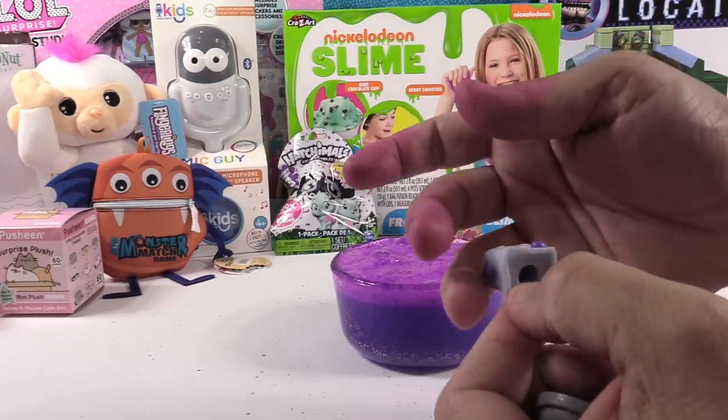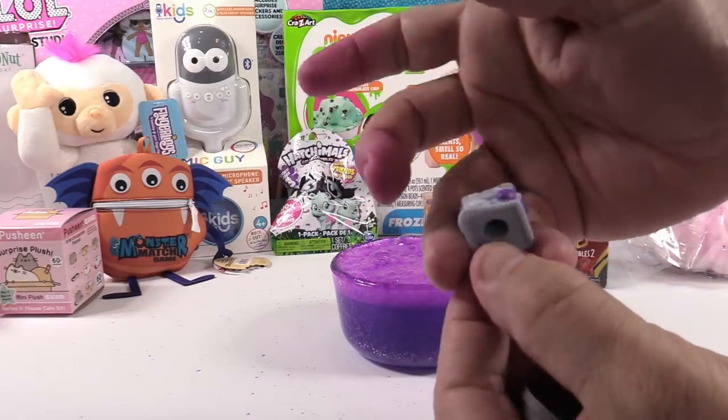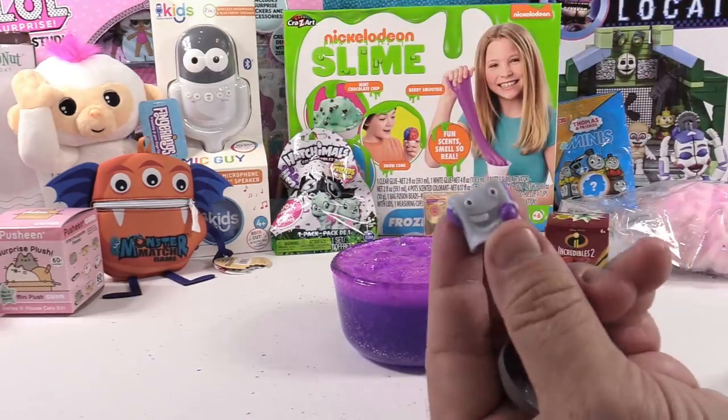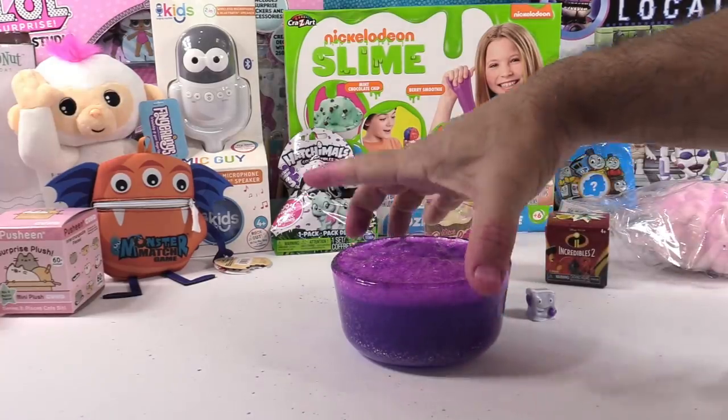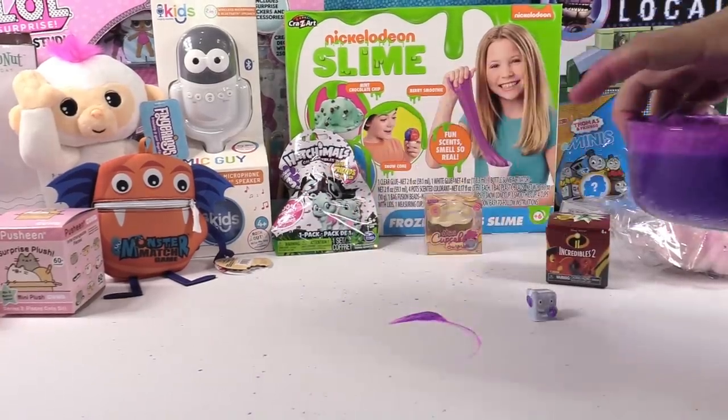That's awesome. Okay, and then this could probably be like a pencil topper. It has a hole in the bottom. Nice. Yeah. So very cool. That was a lot of fun. I like those a lot. Okay, we might have to find some more of those. We're going to have to. I'm going to set this over to the side.